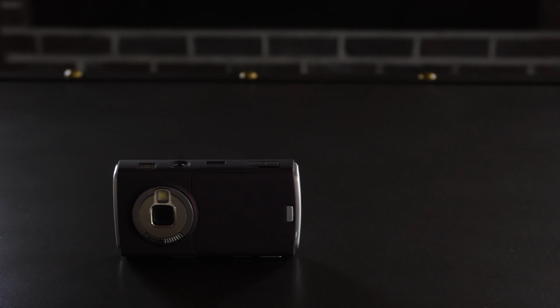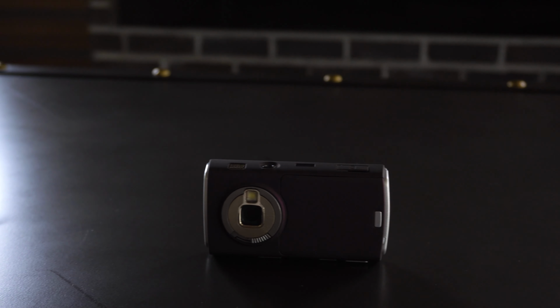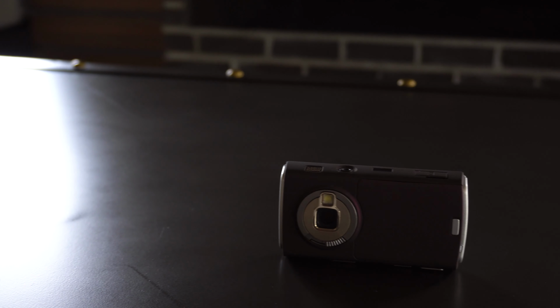If you remember back, 2007 is also the same year the original iPhone came out, although Nokia did beat Apple out the door by a few months. The original iPhone retailed for $499, which, adjusting for inflation, costs around $620 in today's money. And while the two phones did come out the same year, they couldn't be any more different.